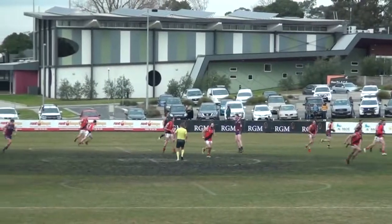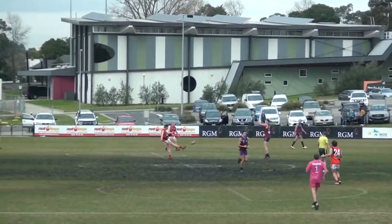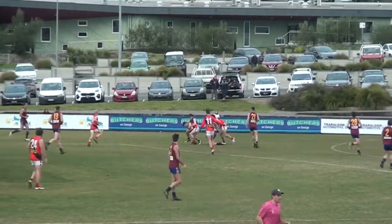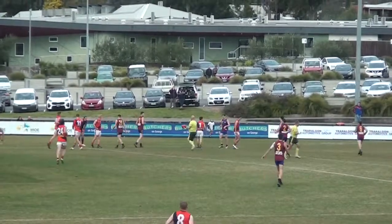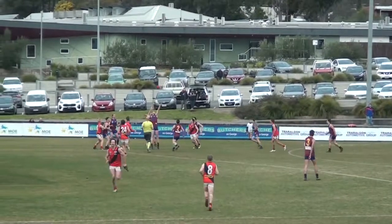Pearce sent it forward. Went back. White took the mark. In the right place at the right time. So White's left-hand side or left half-forward flank. Yeah, nice take, nice mark, I thought, by Tatnall. Play on was the call. He jumped high, didn't hold it. Probably a split second longer was all he needed. Not happy with the decision, but nevertheless, the umpire has the ball, throws it up for Whites and Morrow to contest.